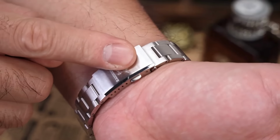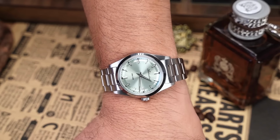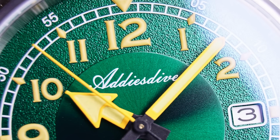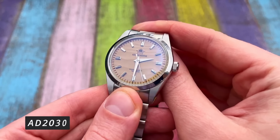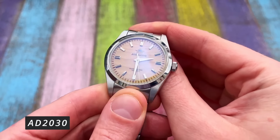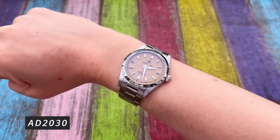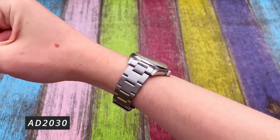They do participate in the homage game occasionally with some Rolex and Grand Seiko copies, but they also have some excellent original designs. The AD2030 is a fan favourite, with a gorgeous textured dial and a fit and feel that outperforms the price tag. A watch that has no right only costing $50.